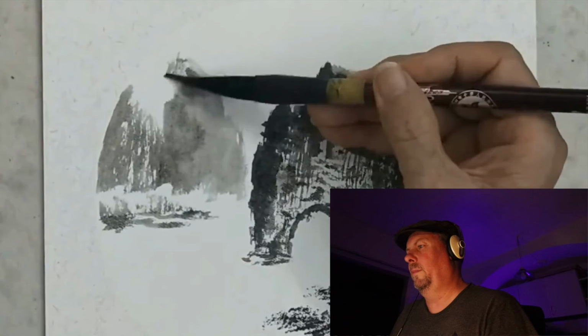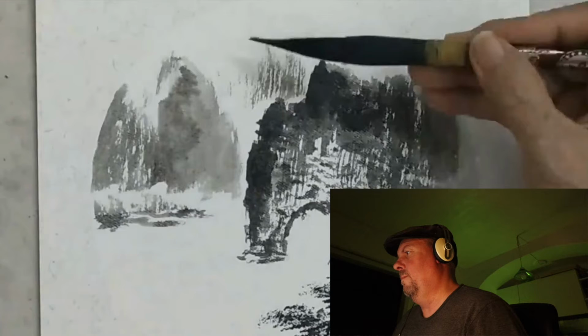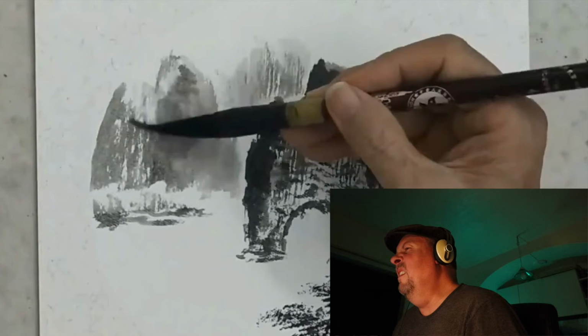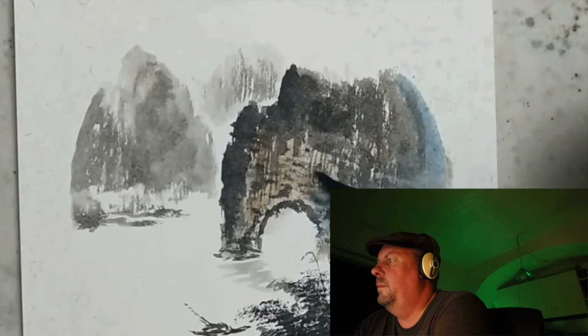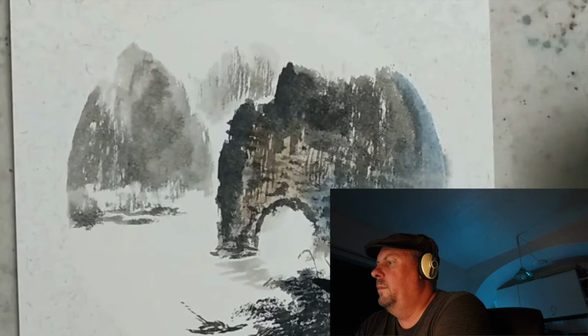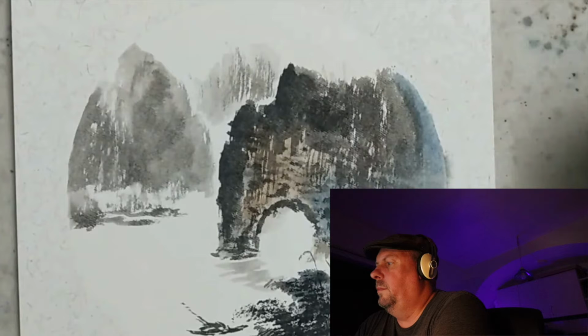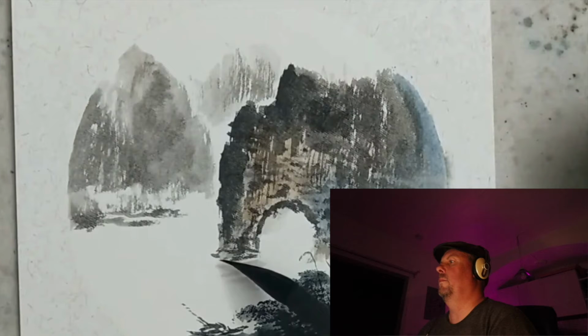Also, it's weird too. I don't know if the paper's dirty or they did something with the paper. Let's skip ahead a little bit. This one's kind of putting me to sleep for some reason. See, they are adding a little bit of color there, a little blue, a little brown. Skip ahead a little bit here.